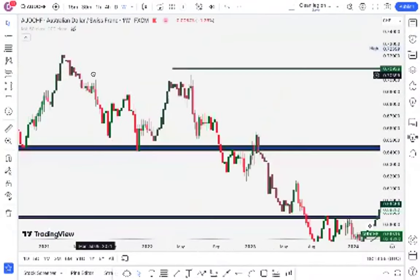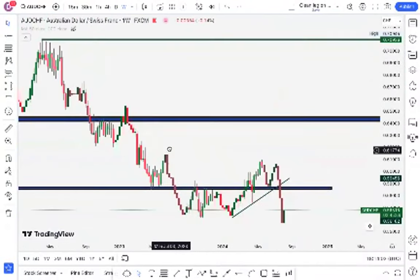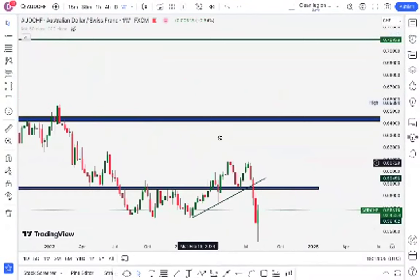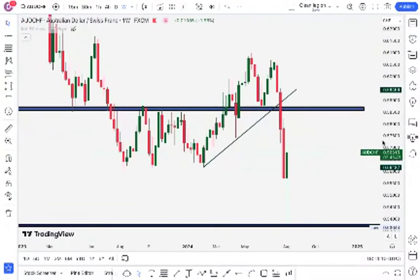Actually, way back, but yeah. Since 2021 here, you can see that we kept creating lower highs. So this is like a steep trend here. In my own opinion, I only advise you guys to always consider the trend at hand. And if you look closely here, in this case, this is the trend at hand.